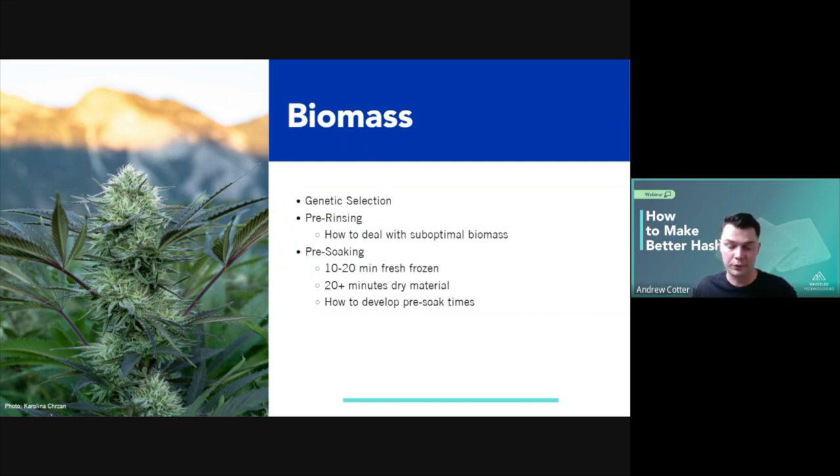And so when I say pre-rinsing, this is a step that we're going to do after the freezer and before we get it right into the wash. Pre-rinsing can look like a number of different things. For me, if I'm noticing that the biomass is a little bit dirtier, maybe it's got some dirt and stuff, this is probably not as much to worry about for indoor operations that are a little more sanitary, but outdoors on the farm where there's dust getting kicked up, that's coming onto the trichomes and stuff. We ideally want to eliminate that out of the product.